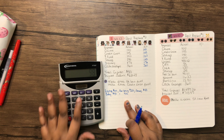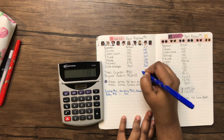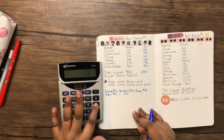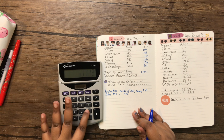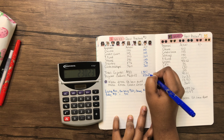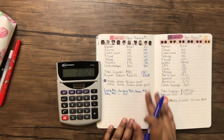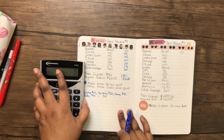And so now 981 and include the 400 now makes that $1,381. Take that amount and subtract it by the 16, 11, 23, and that gives me $230.23. That's supposed to be left over. So let's move on to paycheck three.